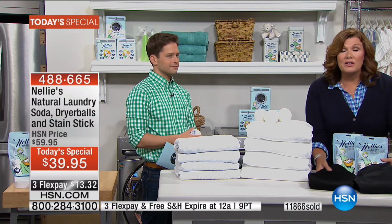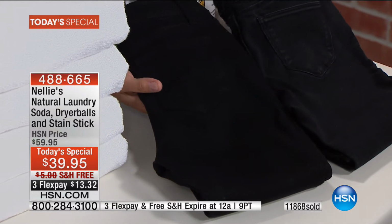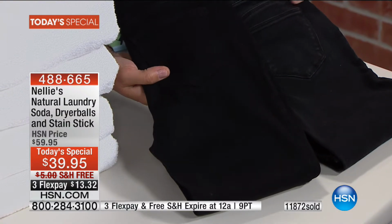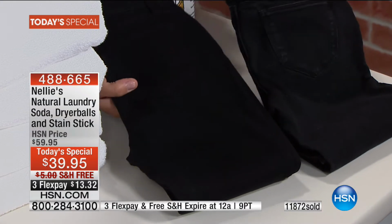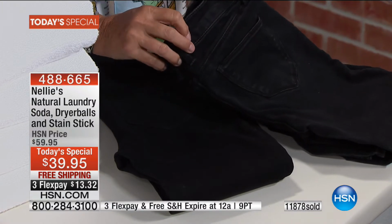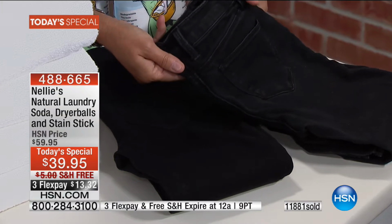Look at the difference in the jeans. You have a favorite pair of black jeans or yoga pants, and they look dingy and dull and faded. These have been washed and dried traditional laundry method. These only ever have been touched by Nelly's. And they're the same pair of jeans purchased at the same time. Look at the difference in the color. Look at the difference. This kind of blows me away. See how the seams are kind of abraded and dull and dingy? That's from detergents.